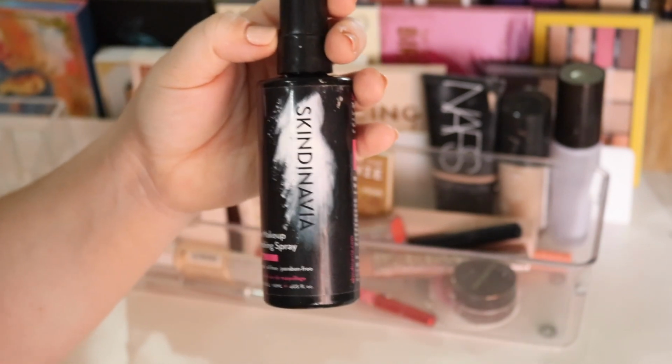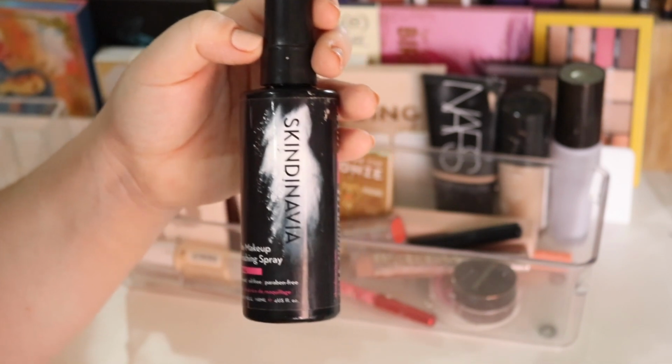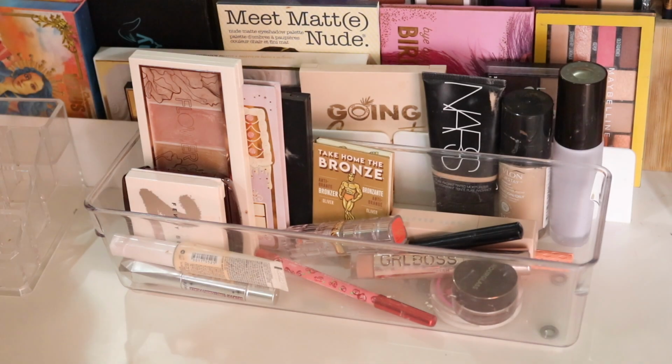But this is my favorite setting spray. It really, really provides long wear. It's fantastic. But I'm going to throw it out. I'm going to put it in my empties.